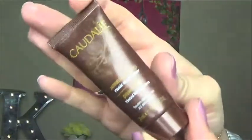This was random and it's not even full size, but this is by Caudalie, and it is the Divine Legs Tinted Body Lotion. I love Caudalie and I love anything from the Divine range. If anybody hasn't been aware of this by now, I am ghostly white. That's kind of just my persona. I kind of just accept it. I embrace it. I'm very fair-skinned. I don't really try to get a tan. I don't really do self-tanner. Love me for who I am.